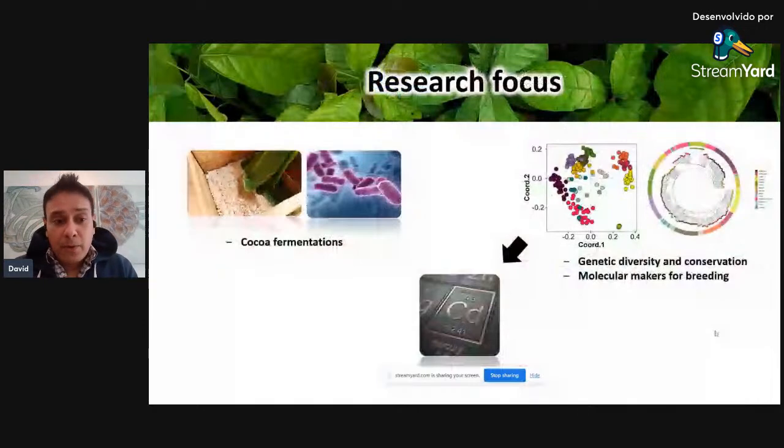Before I got into cocoa fermentations, I did a fair amount of work looking at cocoa populations, mainly at the genetic diversity of different cocoa varieties. I did this work at the International Cocoa Gene Bank in Trinidad, where I was a postdoc for some time. During this time, another focus we had was identifying molecular markers for breeding for different traits. And it's when I started working on cadmium, because it's an issue right now for the industry.